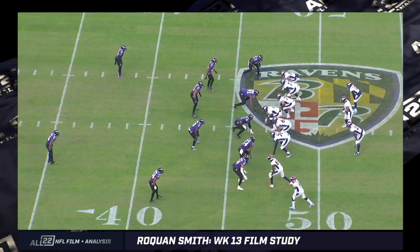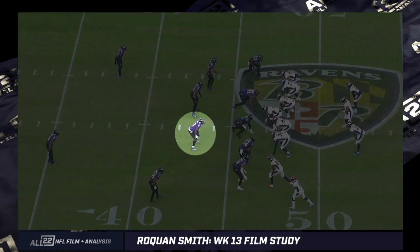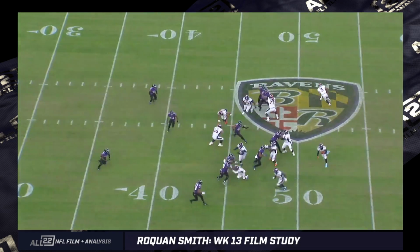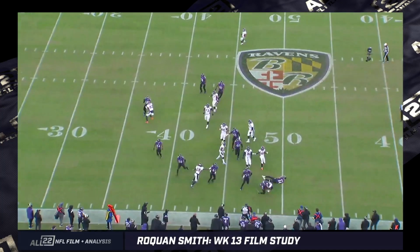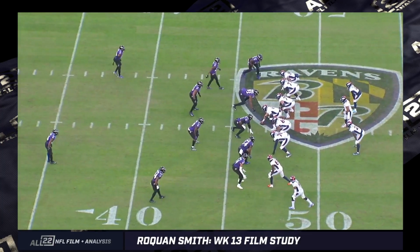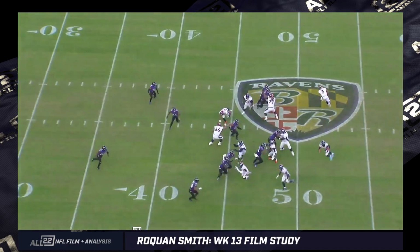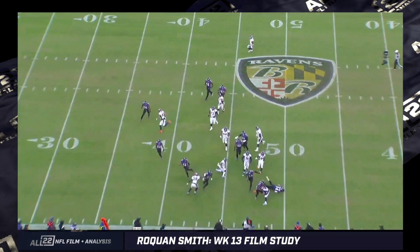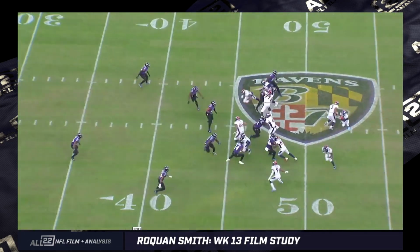So I want to show you this play first. It's actually the last one. Late in the game, I think. It's jokers. Here's Smith. So jokers means there's 2 running backs in the backfield. The angle is awesome. He moves over to the boundary, I think because he knows who's getting the football. I'm not sure how we know that. It's 2 tailbacks.